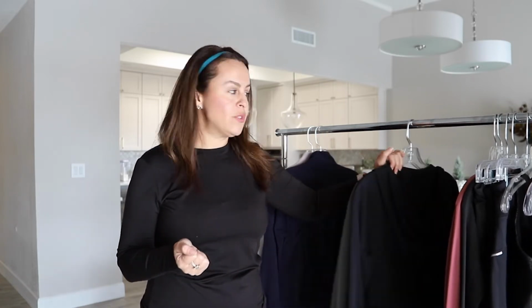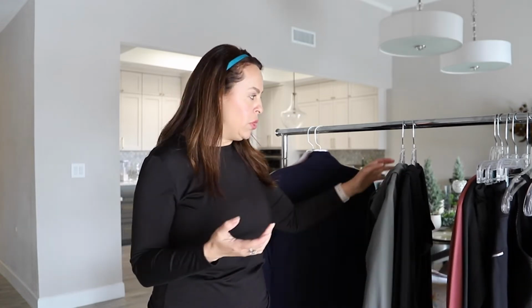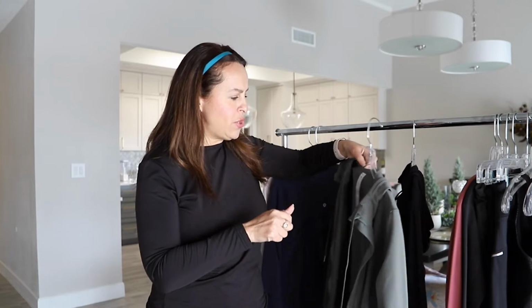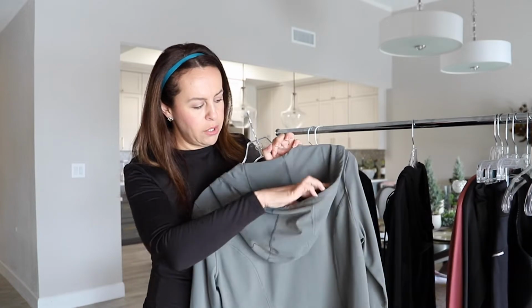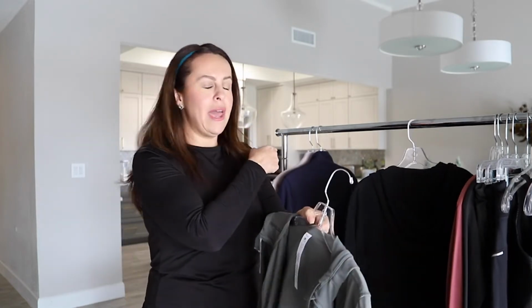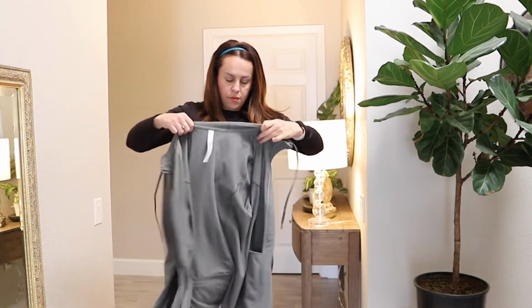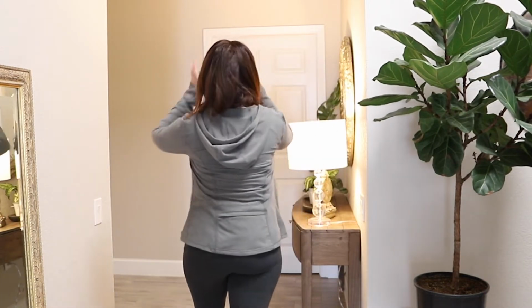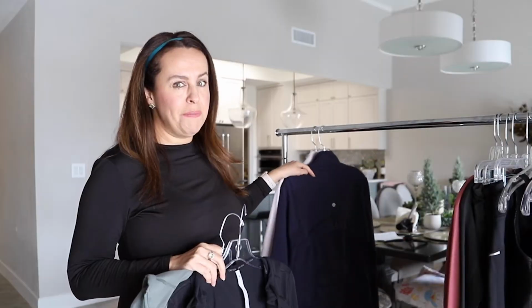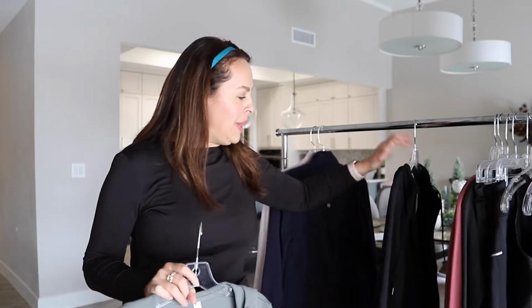CRZ Yoga was one that I started researching on YouTube, and I found a couple of jackets from them which are fairly similar to the Define jacket. So I found this one. You'll see that this one comes with a little hood, and my Define jackets don't have that. I did want to have something just slightly different. I got this jacket in a gray sage color and a black color, because these are really just my two jackets that I have.